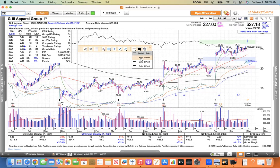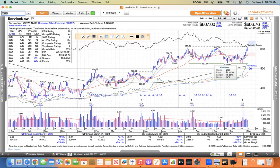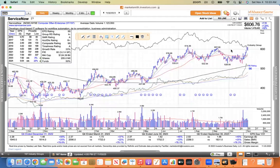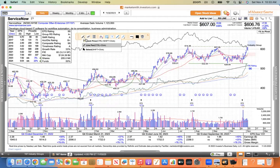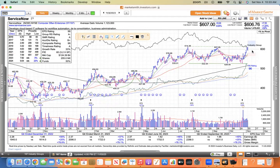I'm going to move on to software because that's sexy. Everybody loves the software and semiconductors. Trying not to cover too much of them because they're really not doing a whole lot in comparison to some of the other groups. This is ServiceNow. You can see a ramp off the bottom right through its 50. And it's still consolidating in a base. Got a little extended here. This is up nearly 10% last week. And I think it's about 9% or 8% above its 10 EMA, 5%. So let those moving averages catch up, trade sideways around 600. ServiceNow looks pretty good to me.